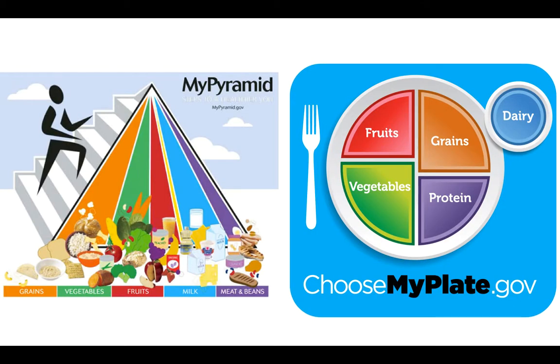So go ahead and chat with your partner about what are some differences between My Pyramid and My Plate. Which do you like better, and maybe where could they have some improvements?